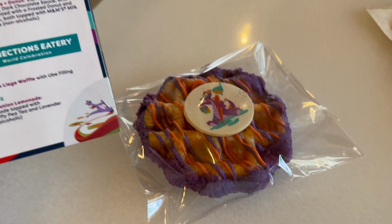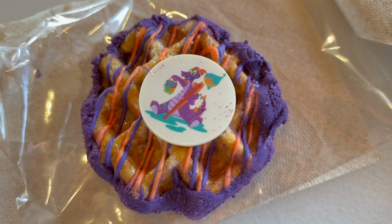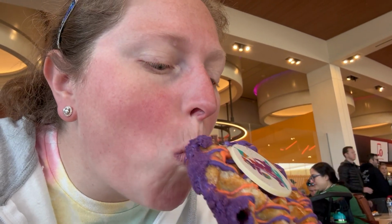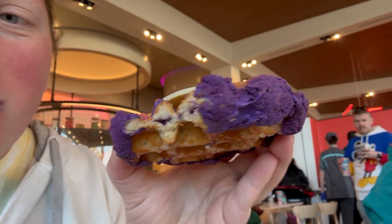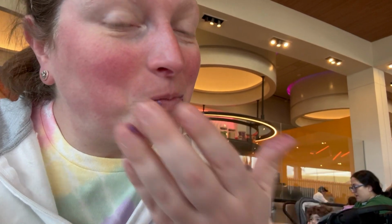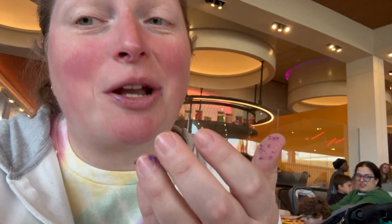All right. Let's dig into this waffle. It's almost too pretty to eat. There is no neat way to eat this, so we're just gonna dig in. Oh my god. These are as beautiful tasting as they are visually.